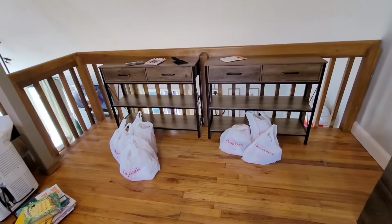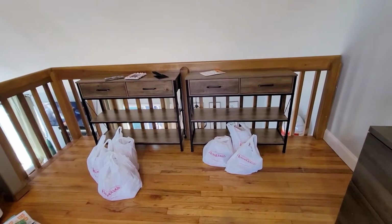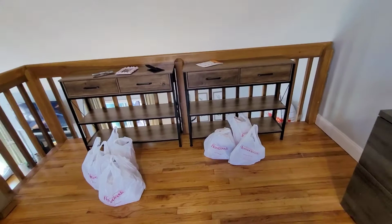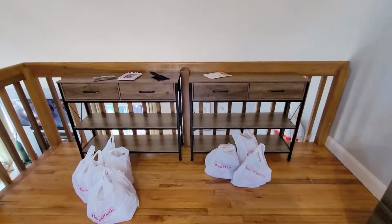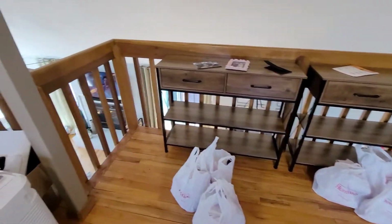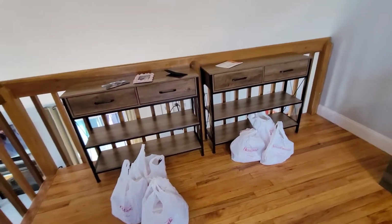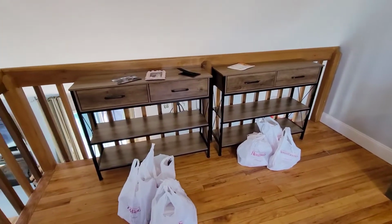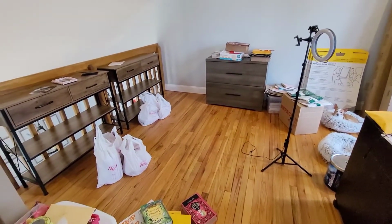Okay, I'm going to start by showing you the space where the his and hers little library is going to go. This is the space I'm going to be using. There were lots of consoles that were really large, but I didn't want a large piece of furniture because I like that this is an open loft office and I wanted to still be able to see downstairs. I also wanted the office to still look really spacious.